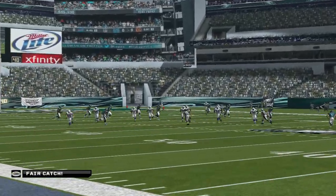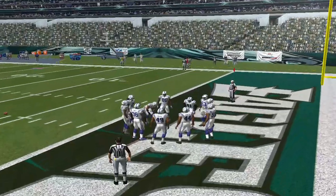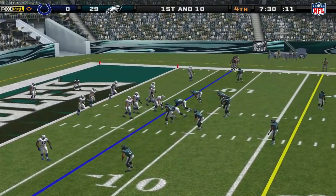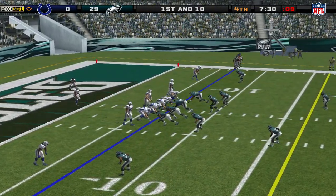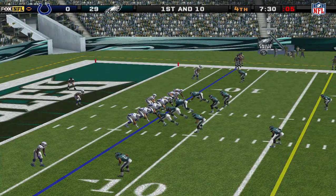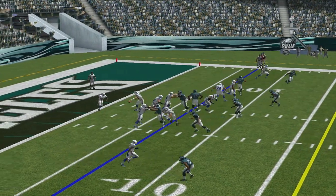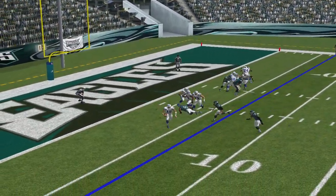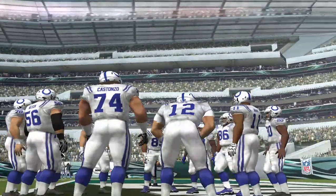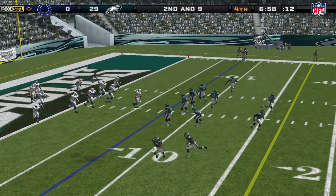Fair catch called for. It sure doesn't look like they're going to be able to come back in this one, but it's an issue of pride. They want to prove that they're better than they've played so far. Wilkins, the lone back. Tucks it away. Fakes the handoff. He'll run this one. This one will be spotted at the 7-yard line. He makes his 5th stop of the game on that play.